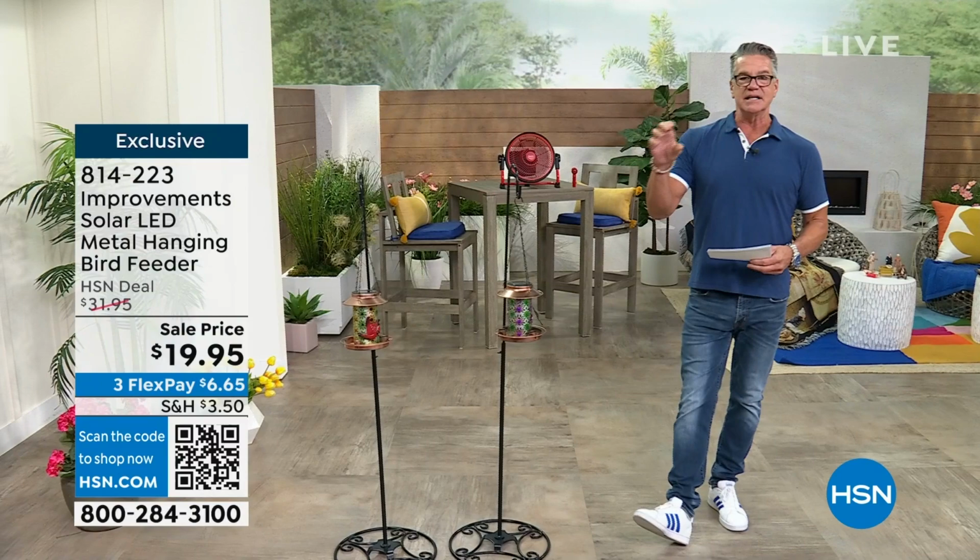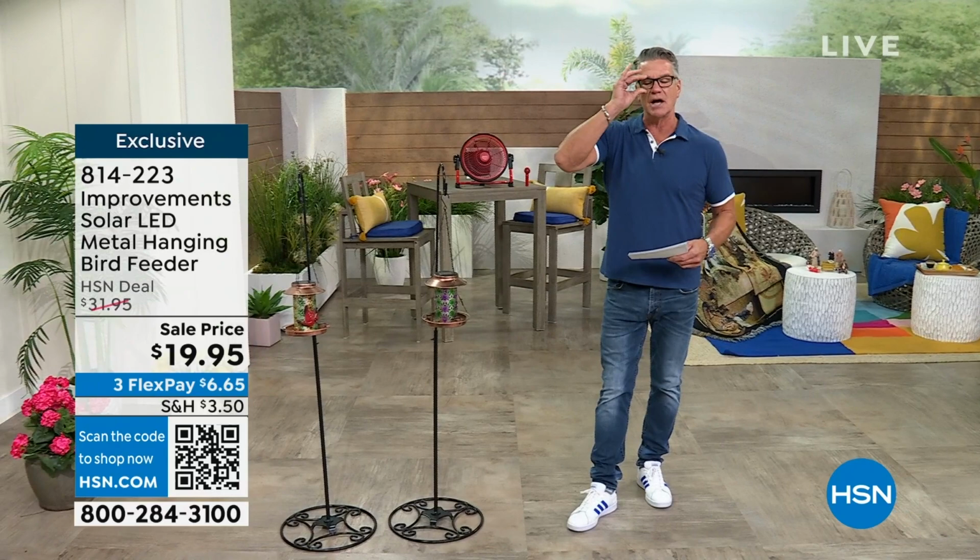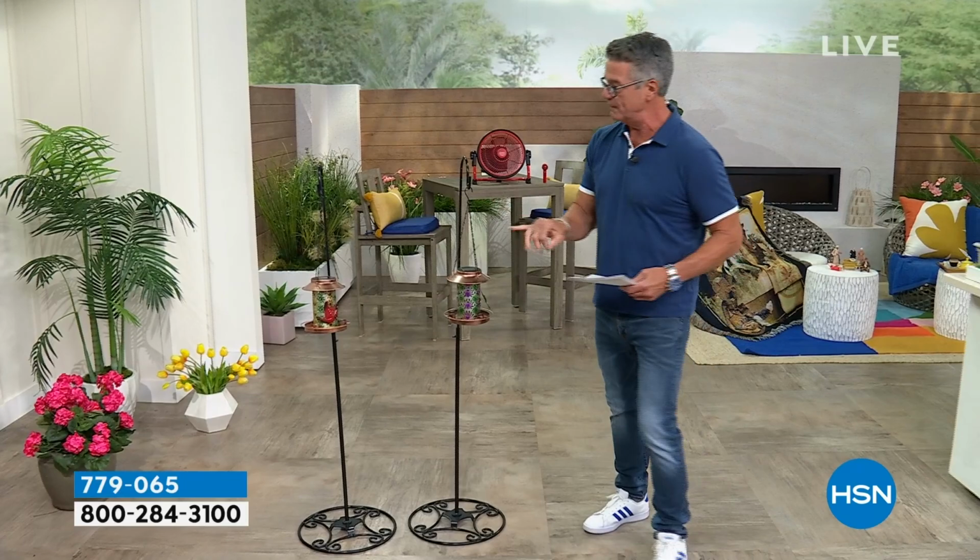It's easy load from the top. We do have some hooks available, shepherd's hooks, if you want to put it out. But I put a little fishing line and just hung it from a tree out in the backyard. Beautiful. $19.95 is all it will cost you. Just remember, choose the cardinal or choose the hummingbird.